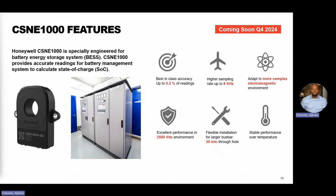It's designed to provide you accurate readings that will enable you to calculate your state of charge and meet your overall system performance, optimization, and safety goals. So the CSNE1000 has best-in-class accuracy of up to 0.2% of the readings. This is the best-in-class today. For most Hall-effect current sensors that are out there today in the market, they are around 0.5%.